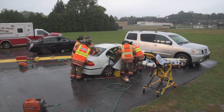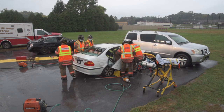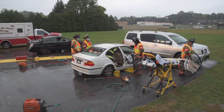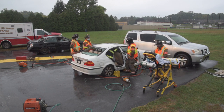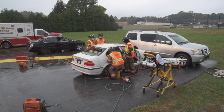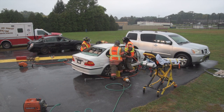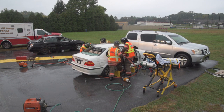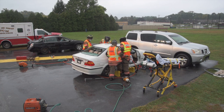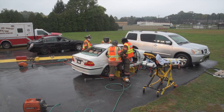As the extrication continues, they're removing the rear passenger door. They'll carry that away from the vehicle and cut the center post next to the patient. Highly specialized and very powerful rescue tools are designed to do exactly what they're doing now. Cut through parts of the automobile that are needed to access the patient so that we can safely remove them from the wrecked vehicle.